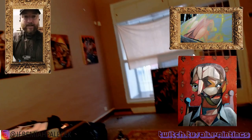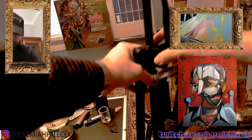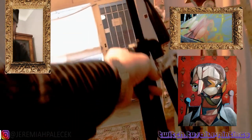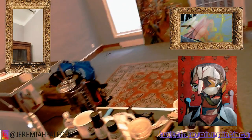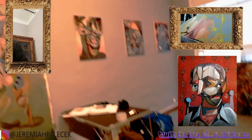But we got to get back into this Picasso. That's the most important thing. I'm wrapped up in my new studio in Prague, Czech Republic. We're gonna make it together. Just got this new studio space.